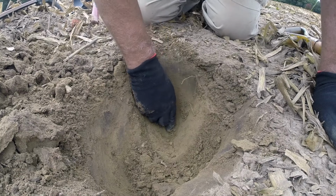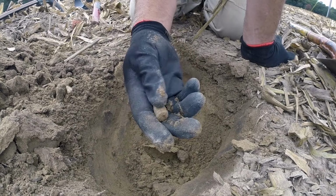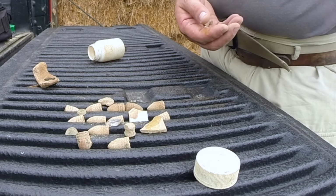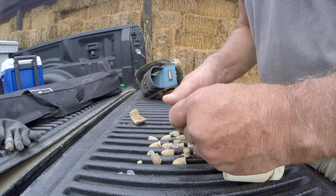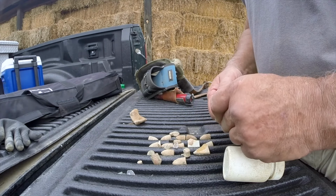There's a bullet. Okay. There's your next 3-ringer. Oh no, there's another bullet, so that makes a dozen before lunch. That means that in the last 3 trips, I've found over 100 bullets. We got a military button and a flat button and a dozen bullets.